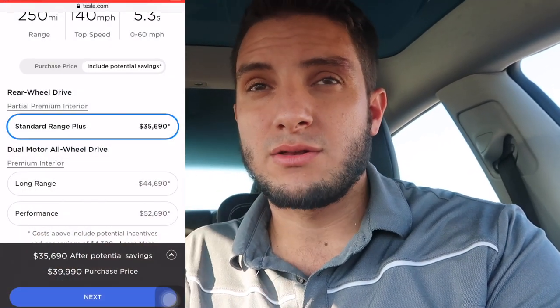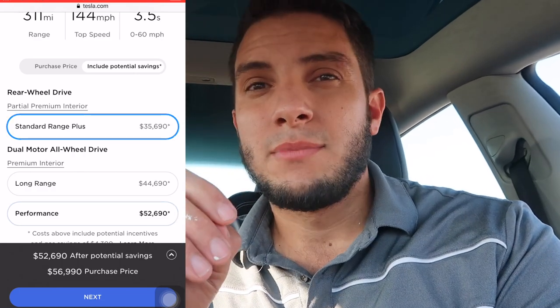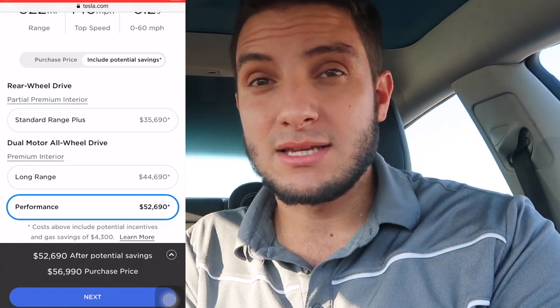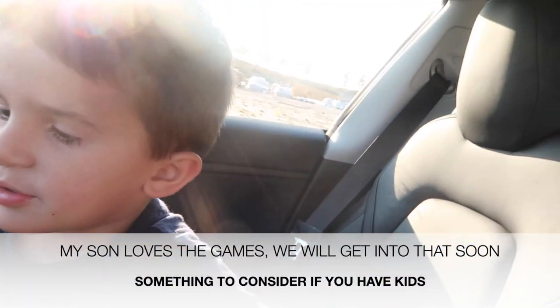So again, I bought the super base model with the only upgrade of full self-driving. If you want the car to go really, really fast, you can upgrade your Tesla Model 3 to the performance model, but this car is really fast. It goes 0 to 60 in just over 5 seconds, which is faster than I need to go. It has some games too.